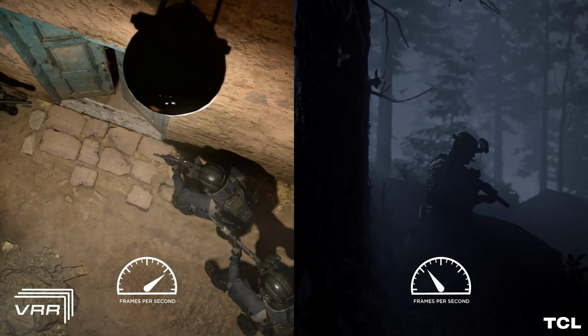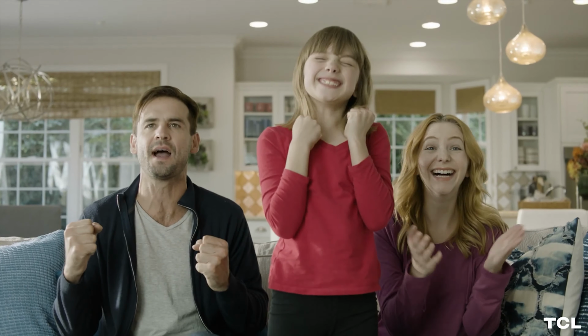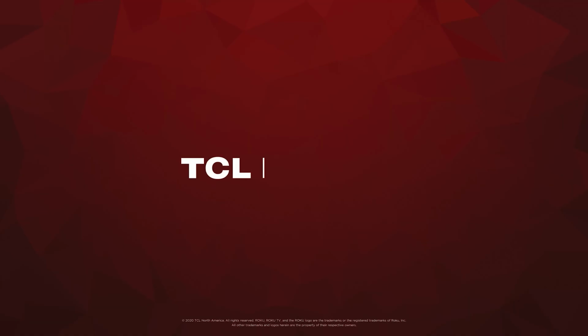The TCL 6 Series Mini LED has good build quality. The stand is solid, and the TV doesn't wobble all that much. The TV is mainly plastic, which sadly feels a bit cheap on the back. However, it's well built overall, and there aren't any obvious issues.